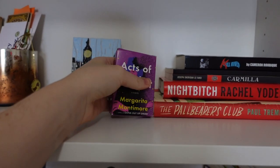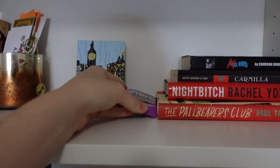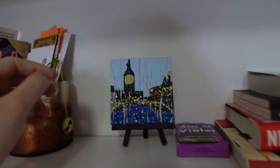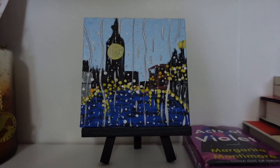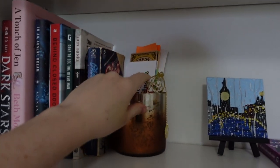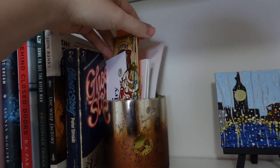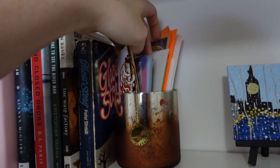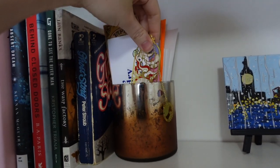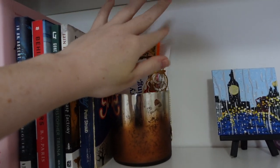These cards I got with the Acts of Violet arc that I got, it came in a little package. I don't really know where to put these, so they're right there for now. And then this is a little thing I painted a long time ago that I really like, and I think it's really vibey. So that ended up just sitting there. And then all my bookmarks are in this container. I have a lot of different kinds of bookmarks, paper, ones I've bought from other creators, things that have come in book boxes. This was the Night Circus one. Just a bunch of different bookmark options in there.